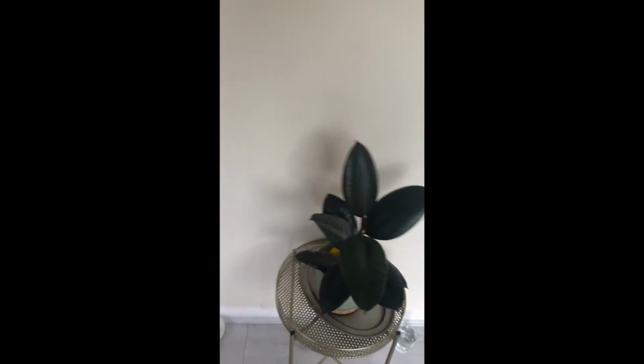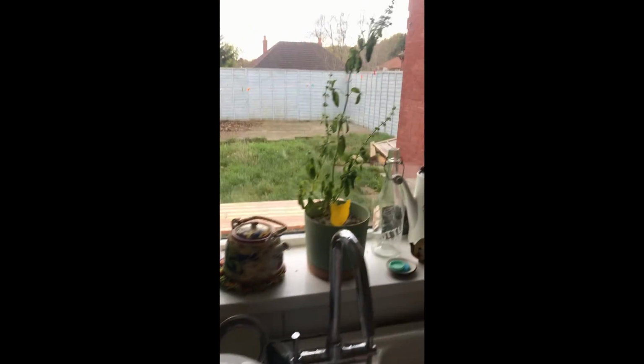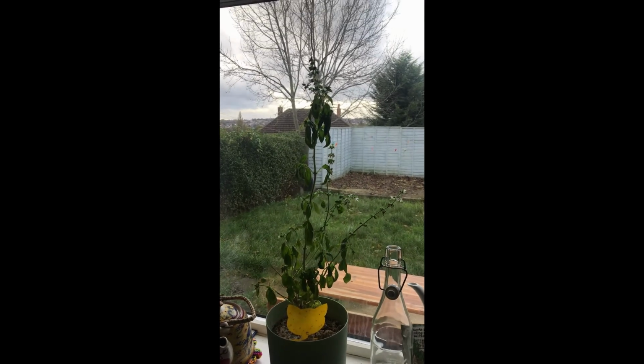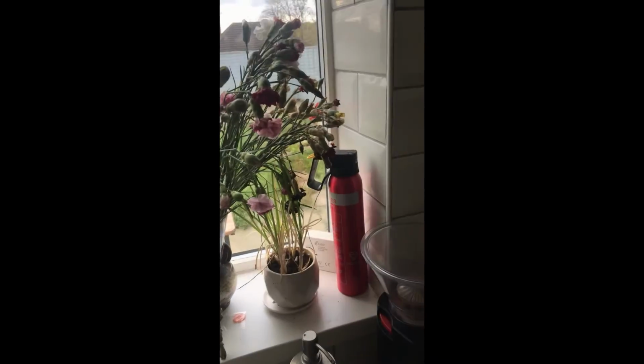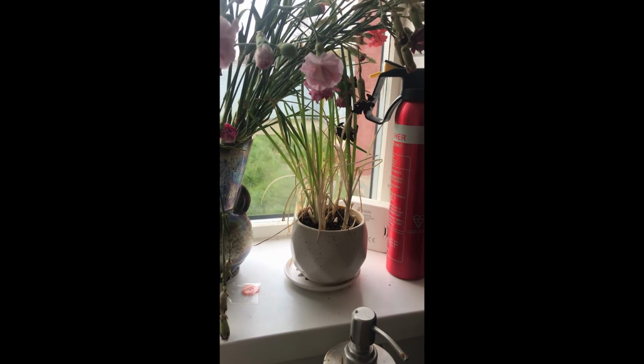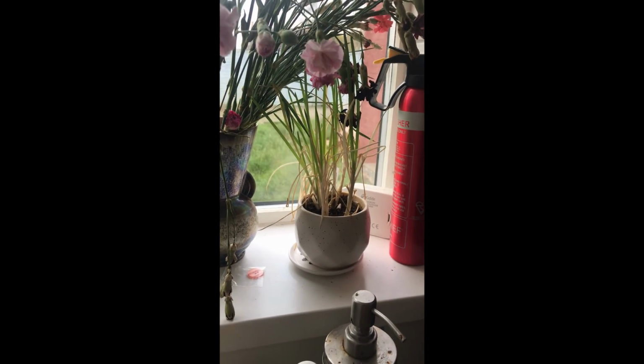Looks nice. And the last one are our herbs, some basil, struggling in the winter sun, and these are actually some spring onions planted from little cuttings from Heather when she was here back in May.